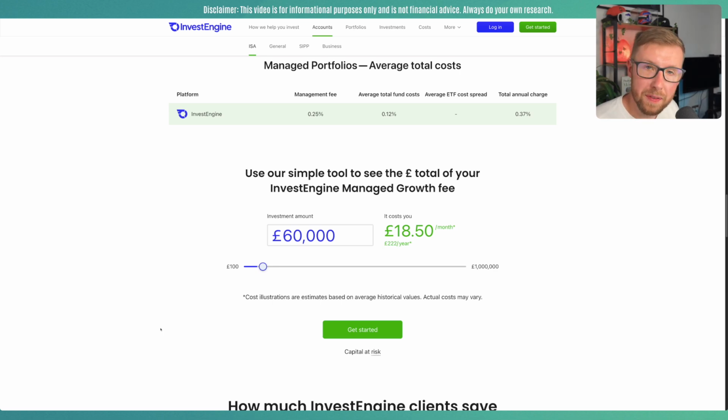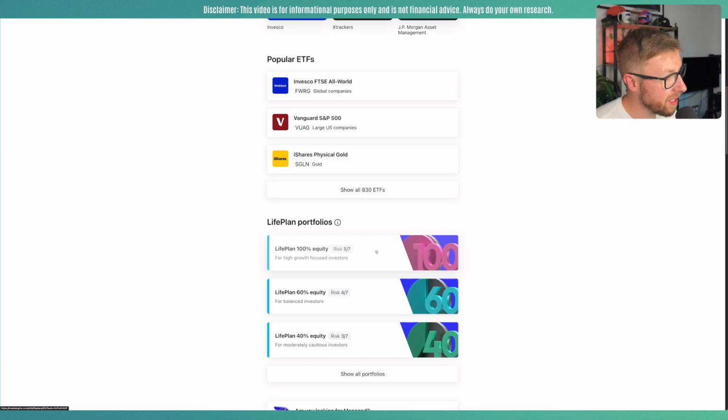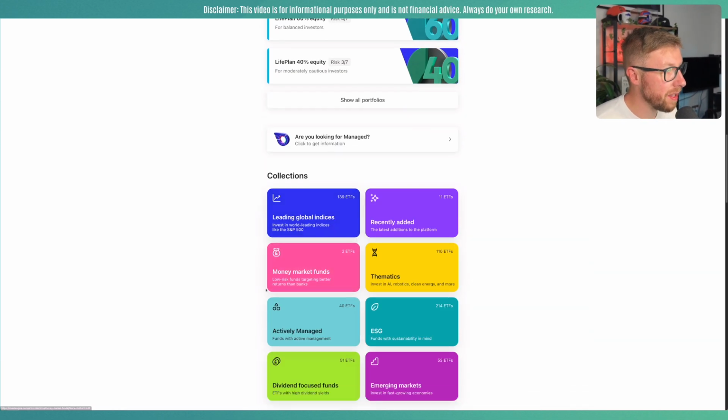You will want to have some flexibility in your investing. But as I say, they are mainly just ETFs, 830 on the platform, many different ways and means of doing it, as well as their life ones, which is similar to the Vanguard ones. But yeah, please try not to get too caught out in the emotions of it. You can just focus specifically on ETFs here, which might be perfect for the beginner.